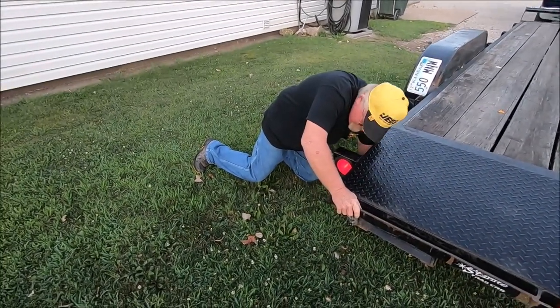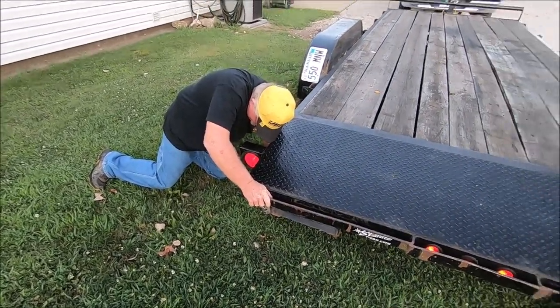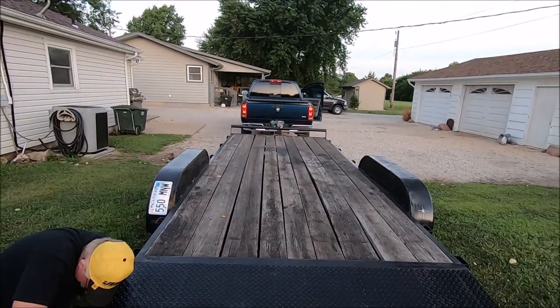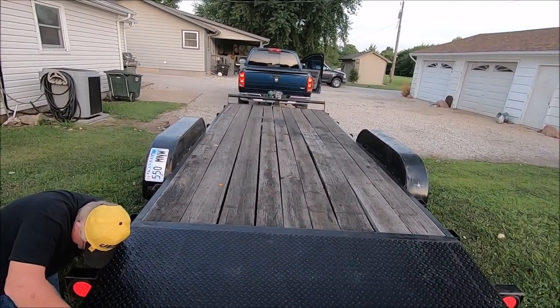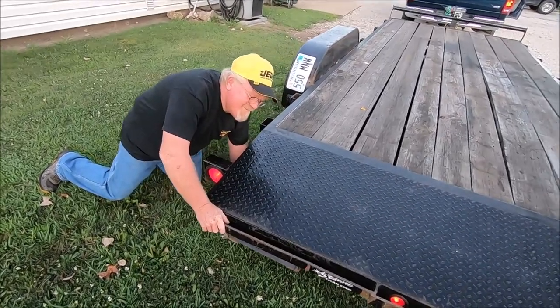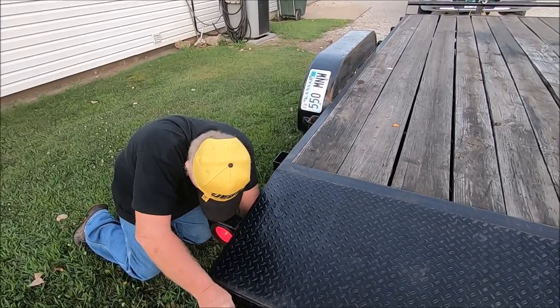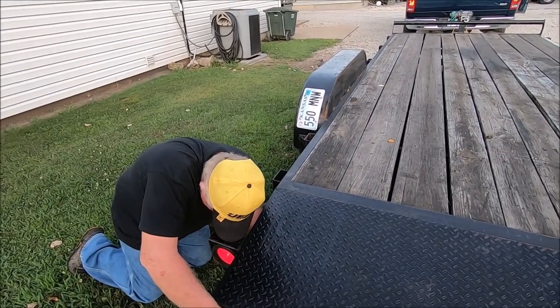Well, good morning, Dad. Hey, bud. Well, there's a trailer hooked up to a pickup, and I'm trying to figure out what the hell we're about to do. Another road trip to go pick up something we don't need, but thank God it's not for us right now.